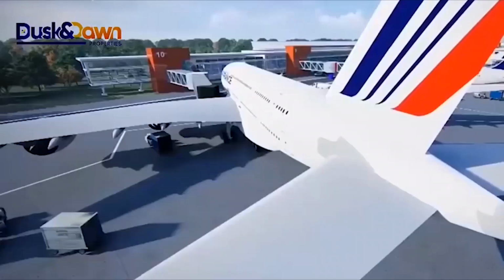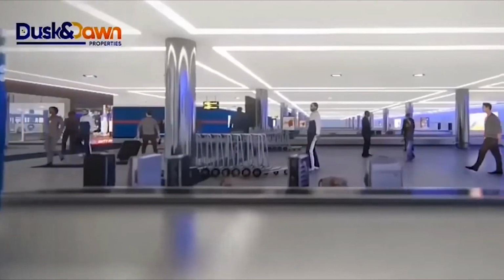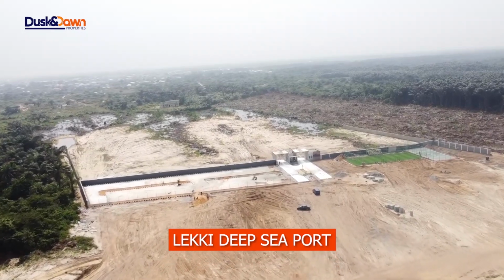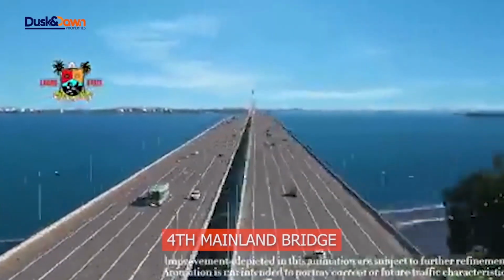The intended capacity of this particular international airport is 14 million people per annum, as in, trust me, it is big. Now, it is also doubled as a cargo airport. So it means that all the international shipments in Nigeria will be coming all the way down to this particular international airport. Trust me, it is very, very big. I said that it is linked to the deep sea port, it is linked to the refinery, and also it is linked to the Fourth Mainland Bridge.